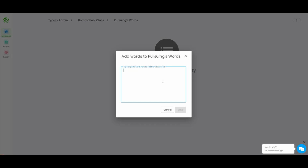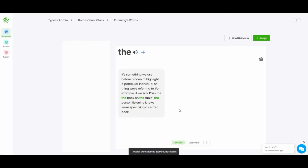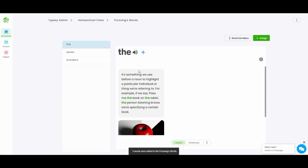Okay, so I can put here like, what was it? 7 wonders or something like that. I don't know. Can I save it? Oh, okay, so they did them as separate words. Okay, so I can't make like our sentences. I can't put it in there.